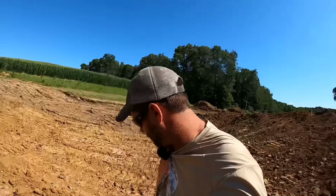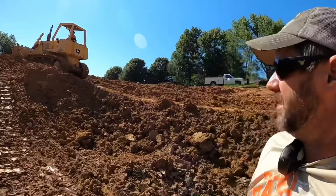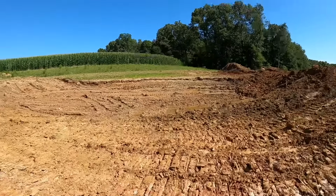Turning ever since. I don't know if it had mud stuck in it from yesterday or if it's just in a bad mood. It's working for now. Well, it looks like the bottom of the hole.